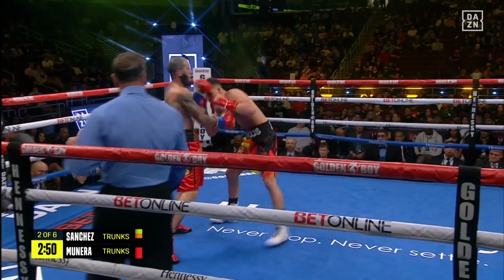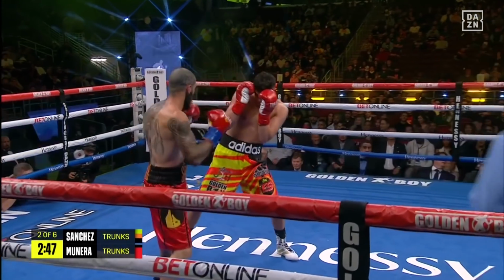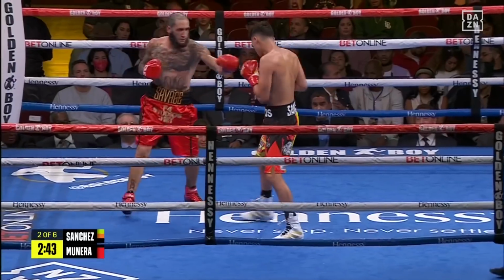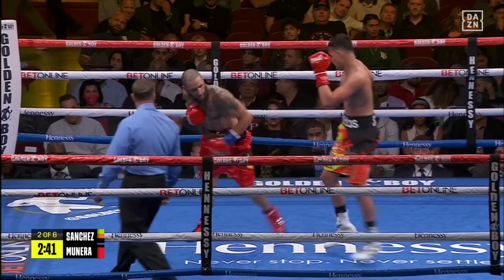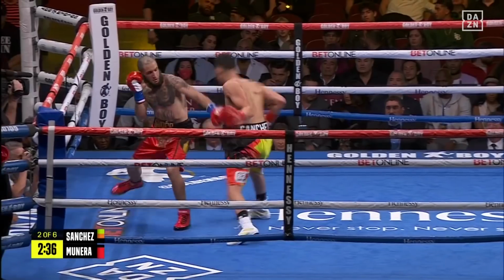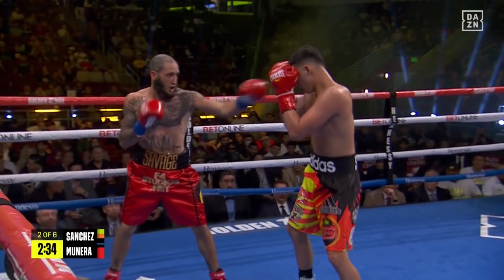Yeah, good dedicated body attack from Evan Sanchez in that opening round. But there's Munera landing a sneaky hook on the inside and another one. Yeah, Munera looking for those body shots right there too. Love seeing that. Those elbows tucked in, but he needs to keep that chin down right in between those shots.